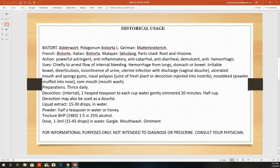Now, the parts used, and the parts that we're going to be talking about mostly, is the root and the rhizomes, and you can also use the leaves of Bistort. Okay, but those are the three main parts of the plant that you want to use.